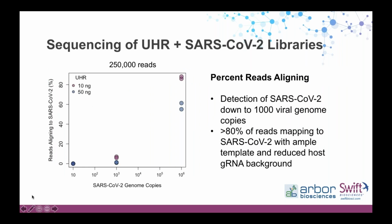All right, this graph shows the total percent of reads aligning to the viral genome, which is the y-axis, for libraries with 10, 1,000, or 1 million copies of the viral genome, which is the x-axis, in either the 10 or 50 nanogram total human RNA backgrounds. And this is done at a total sequencing depth of 250,000 reads. We get very reliable detection of the CoV-2 genome, even down to 1,000 total copies of the viral genome. And when we look at the million viral copies, which keep in mind is still less than 0.1% of the total library that was inputted, we're able to achieve the vast majority of reads, about 80% of all the reads, mapped to the viral genome after enrichment.